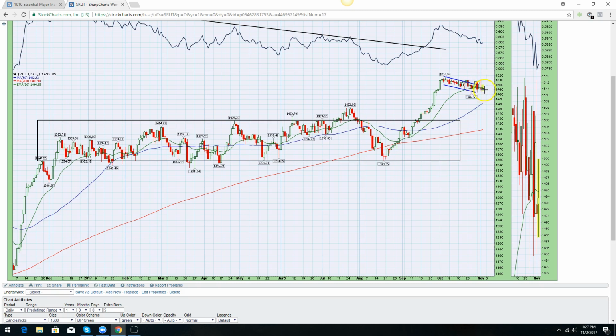See, that's Tuesday, Wednesday. Okay, so then that was Friday, and then it got slammed Monday back down, and now it's just kind of falling back into the flag. Well, the flag is getting a little ugly. See this nice smooth, and then it gets a little sloppy.